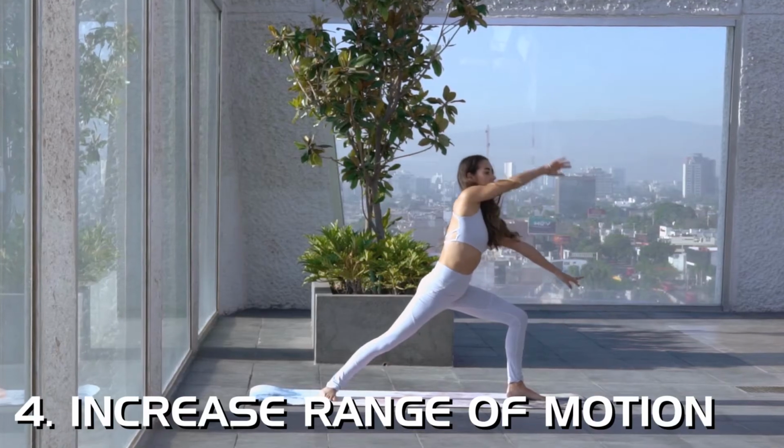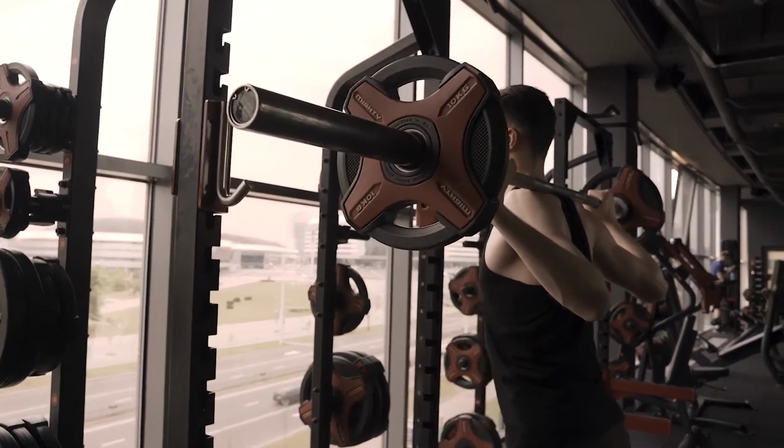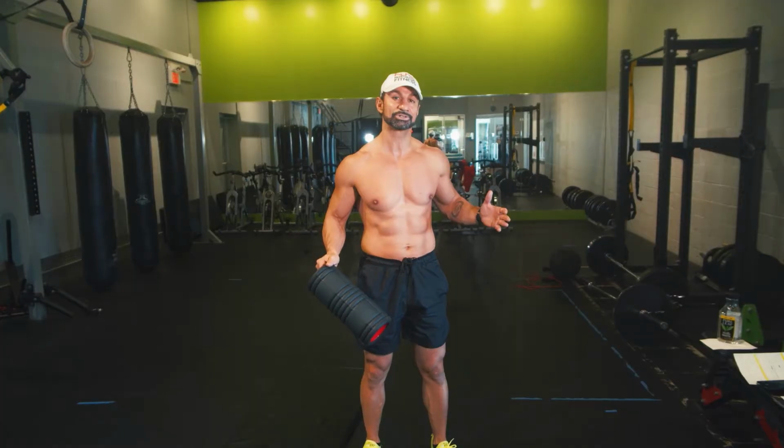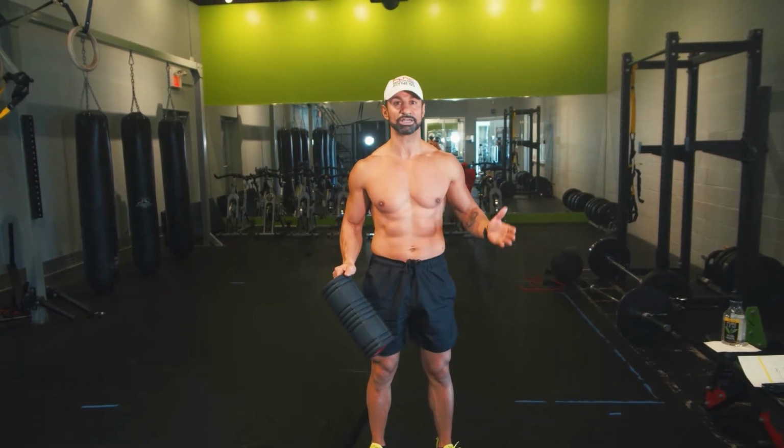If I'm going to be foam rolling my hips and my glutes before I do a squat exercise, it's going to give me range of motion that's going to be increased before I actually do the movement, which cannot be accomplished by doing jogging or jumping jacks.